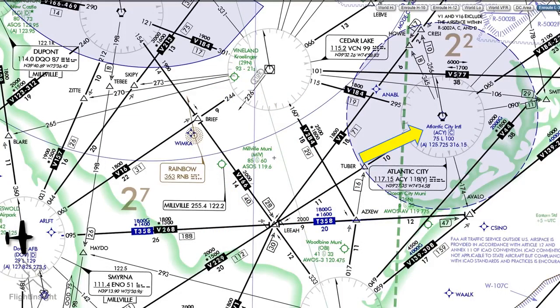Our flight plan has us following Victor 268 to the Leah intersection, and we're just now over the Smyrna VOR in Dover Approach's airspace. The best thing you can do as an instrument pilot is plan ahead. When we talk to the final approach controller on a flight, which in this case will be Atlantic City, we should be able to tell them that we have the current ATC information for the destination.